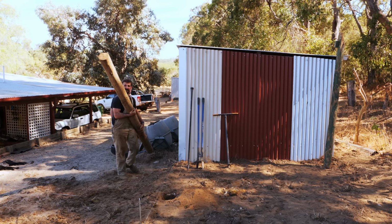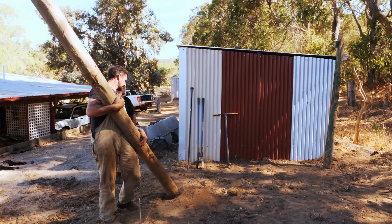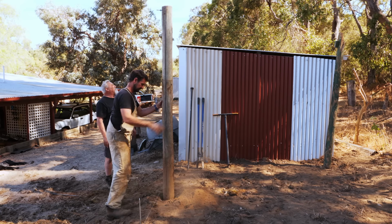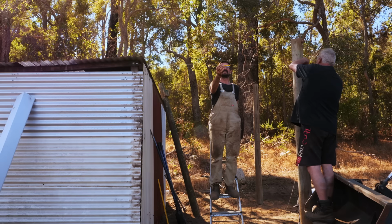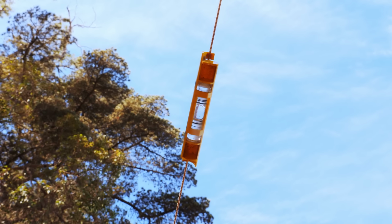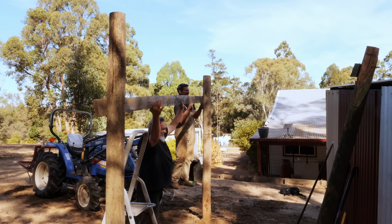Don provided one of the poles from his treasure hoard, while I found another on our block. Did we guess right? We used levels to get the poles vertical and to find our roof level. Pretty good. All of the timber for our new shed is recycled and of indeterminate age, just like any good farm building.